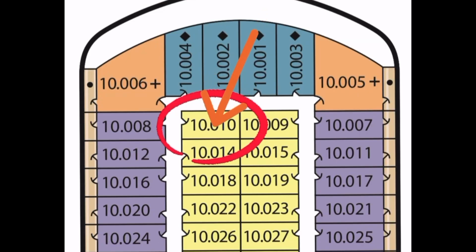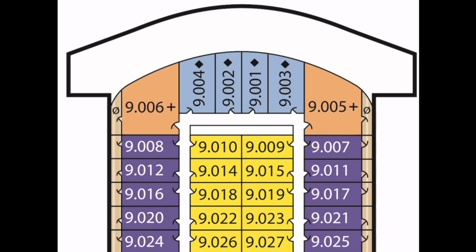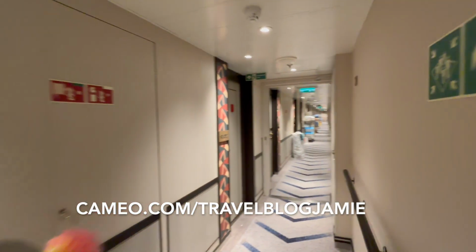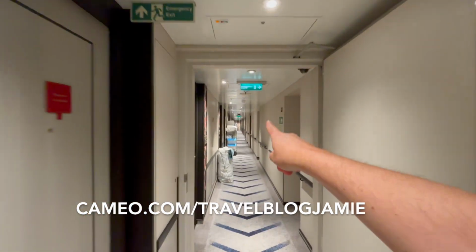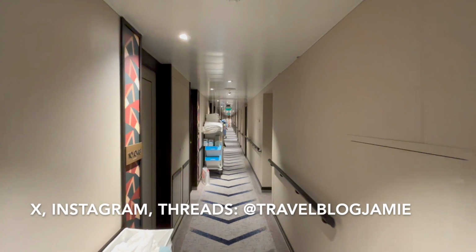When choosing your location, it might be important to you to see what's directly above and below. As you can see here, we just have passenger cabins. In theory, this might mean a quieter location. Walk this together so you can see how far it is from the stairwell. Pretty much right at the end of this corridor. Only takes a minute or so.